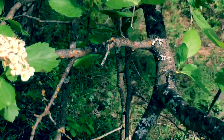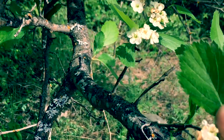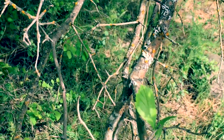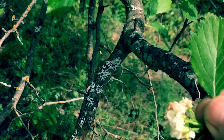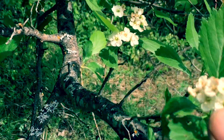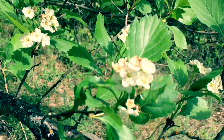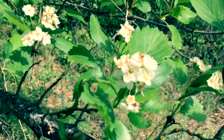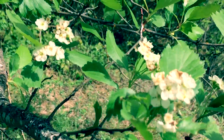The leaves are almost scalloped towards the tip, with this increased venation and a slightly duller green on the other side. Douglas or black hawthorn, Crataegus douglasii, rose family medicinal plant here in Cascadia.